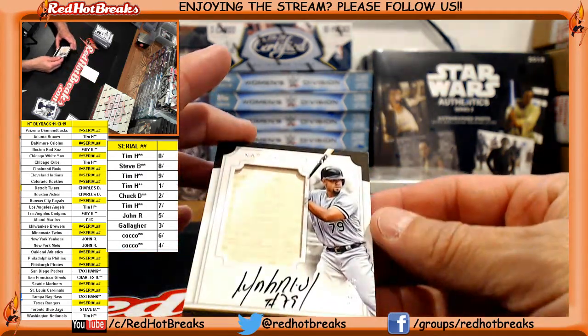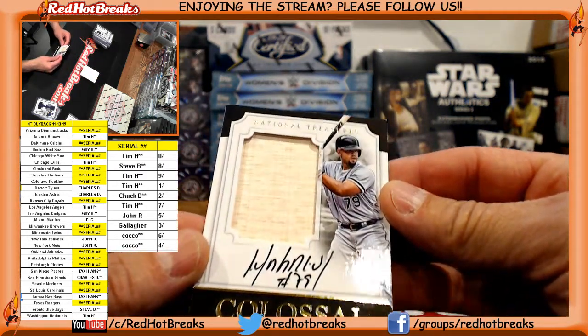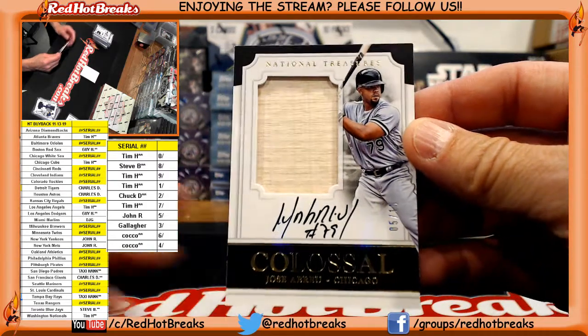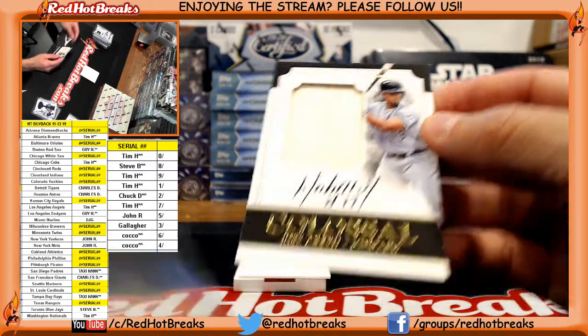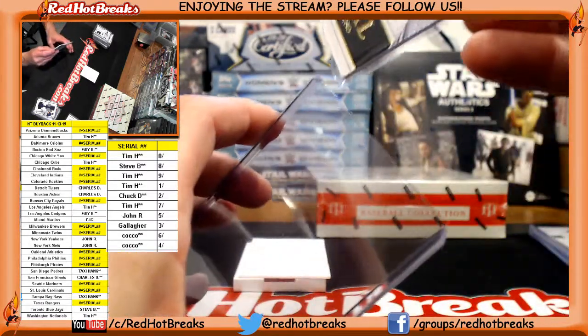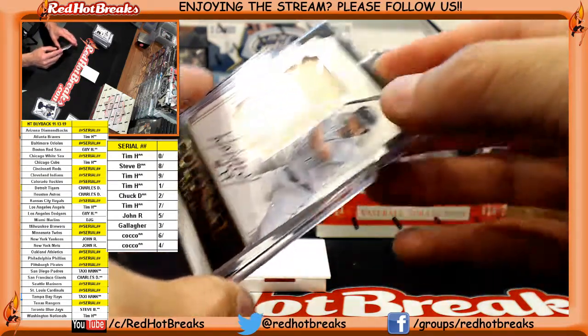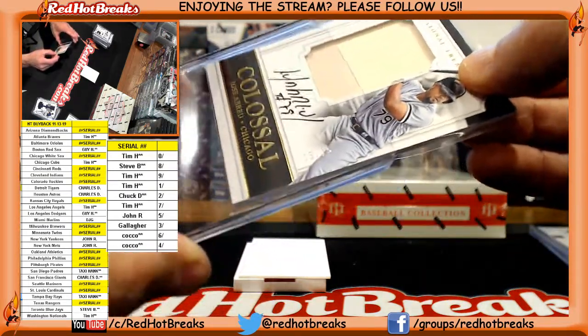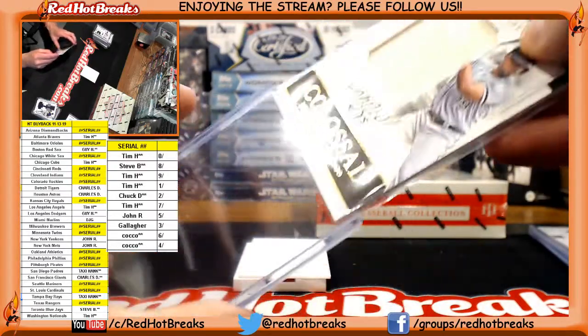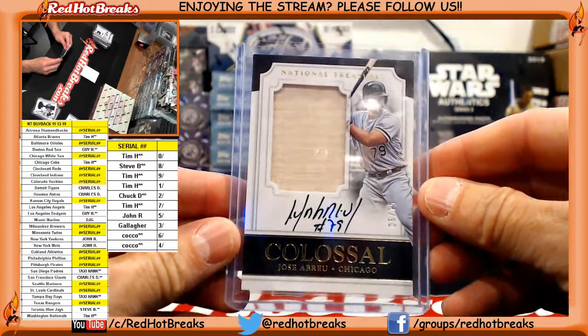Oh, here's a nice one. Five. We don't get this very much anymore. 5 of 15 for the White Sox. Going to the 5. Reynolds. Jose Abreu. Giant Wood. Jose Abreu. Does not want to go in that queso. Giant Wood. Reynolds for the 5.